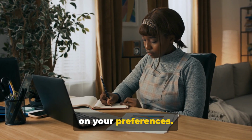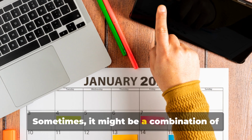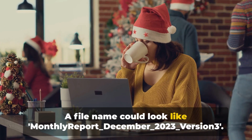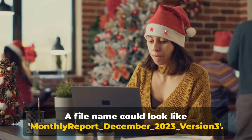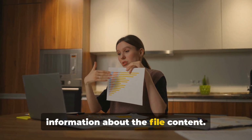Now, how to decide the name? It depends on your preferences. It could be the date, the project's name, or even the version of the document. Sometimes it might be a combination of these elements. Consider the scenario of creating a monthly report. A file name could look like monthly report_December_2023 version 3. It's simple yet effective. The name itself provides sufficient information about the file content.